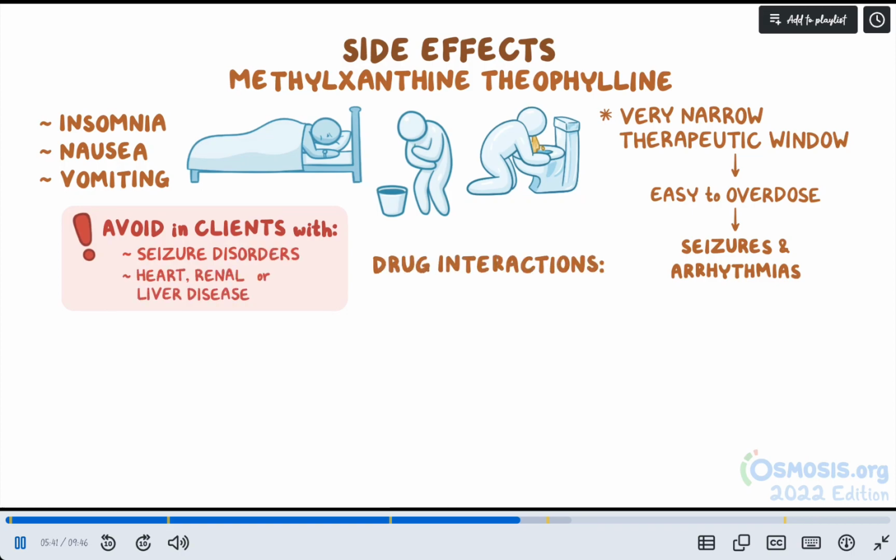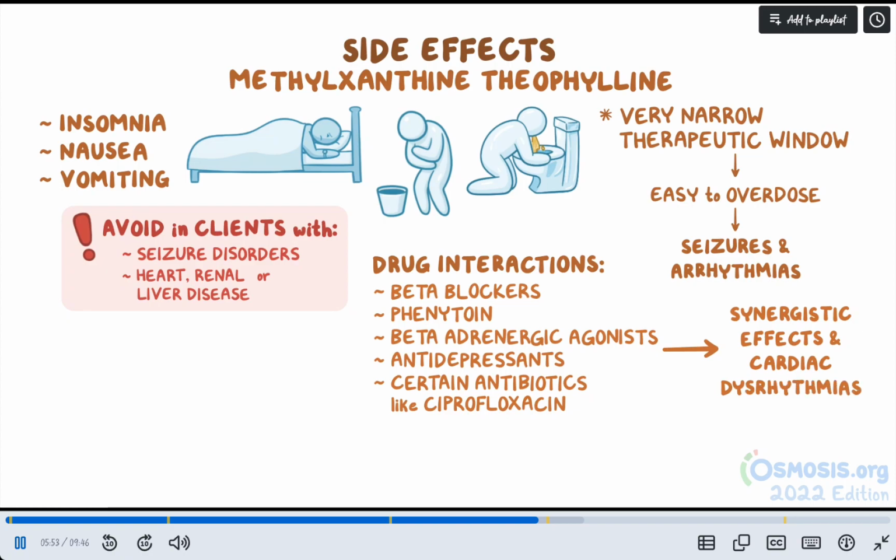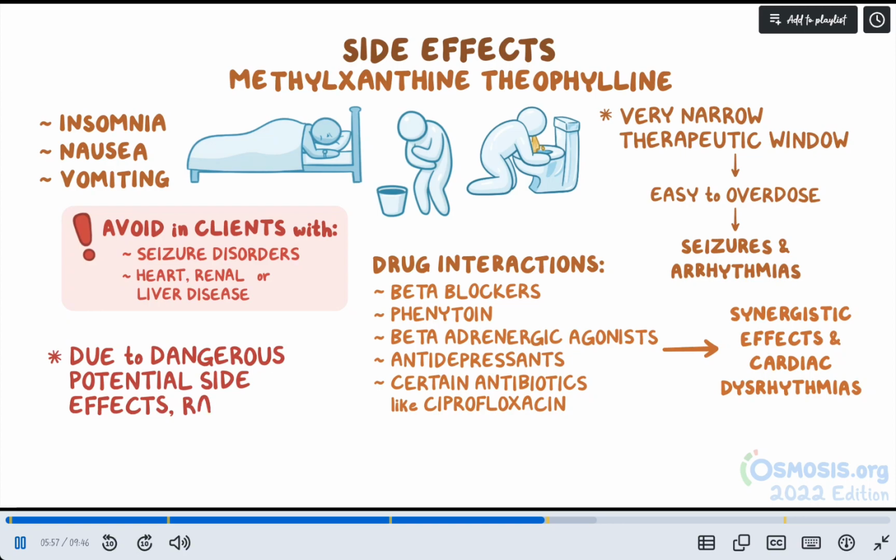Drug interactions with beta blockers, phenytoin, beta-adrenergic agonists, antidepressants, or certain antibiotics like ciprofloxacin can also lead to synergistic effects and cardiac dysrhythmias. Due to the dangerous potential side effects, theophylline is now rarely used.